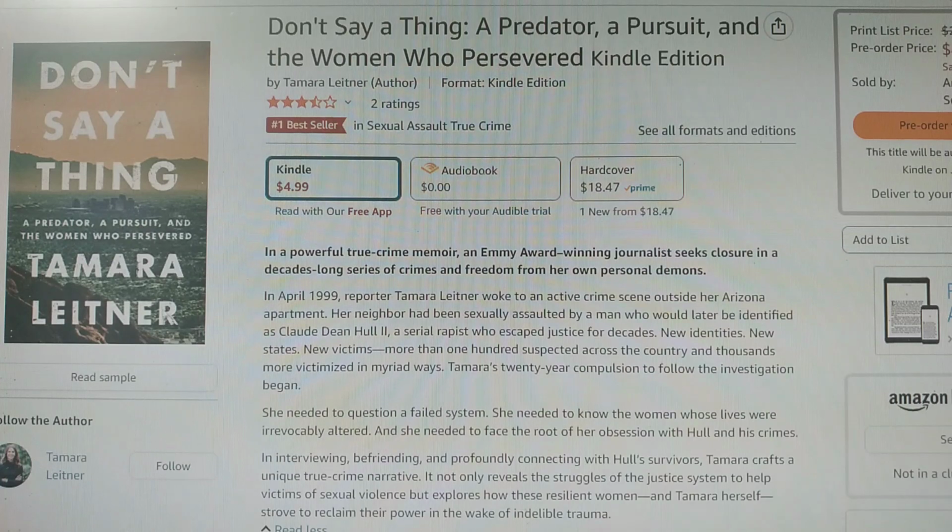So it is called Don't Say a Thing: A Predator, A Pursuit, and The Women Who Persevered by Tamara Leitner. It is 461 pages. It is a true crime biography memoir type book, and it is about assault. So it's a subject that's, you know, heavy.